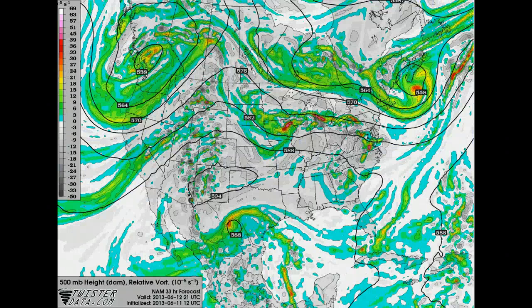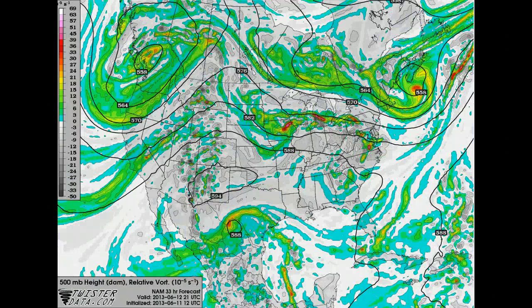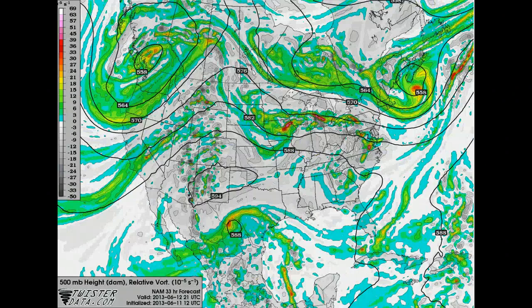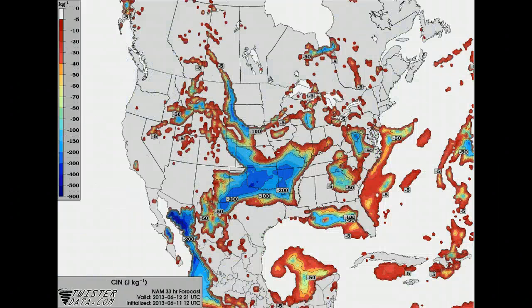Now looking here at the vorticity, we have a nice little vortmax coming in here. That's going to be adding energy to that. Now here is our CAPE, and obviously there's just a ton of instability here. And as I've always mentioned, you always need all the ingredients and something to bring it together. Well, we have the moisture, we have the instability, and we have the lift, thanks to the jet max up here. So there's a lot of ingredients all coming together to bring the severe weather to that area of the country that I've been outlining a couple of times now, and there's very little convective inhibition.